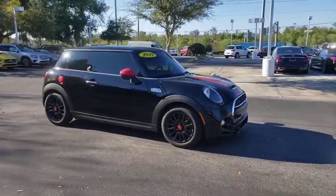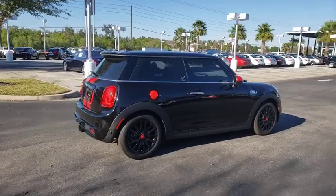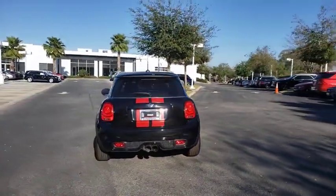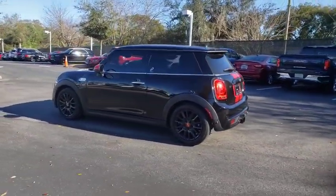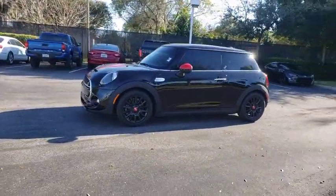Stop by and take a look at the 2019 Mini Hardtop 2-Door. The Mini Hardtop 2-Door delivers motoring thrills in a nimble, fuel-sipping package. Agile handling and quick, precise steering make the Mini Hardtop 2-Door lots of fun to drive. This vehicle has less than 7,000 miles.